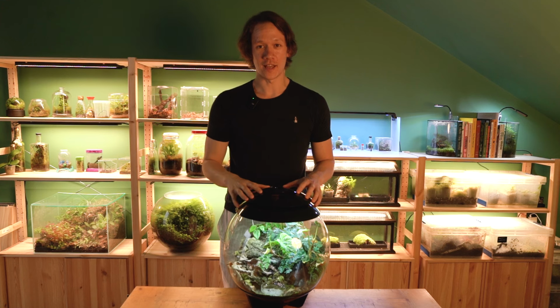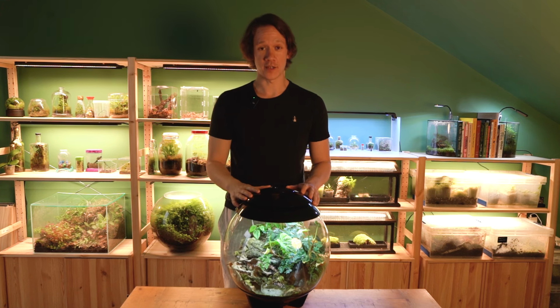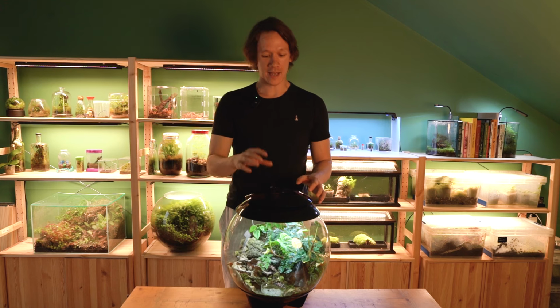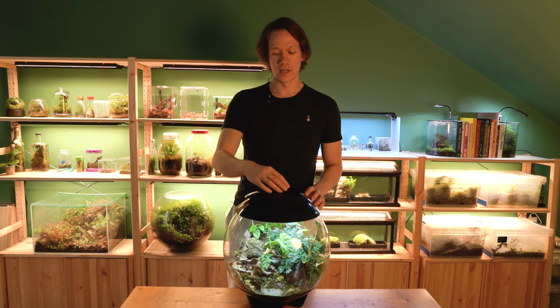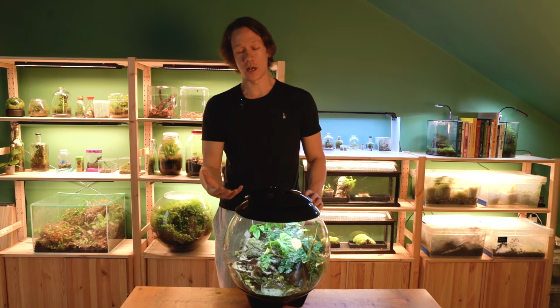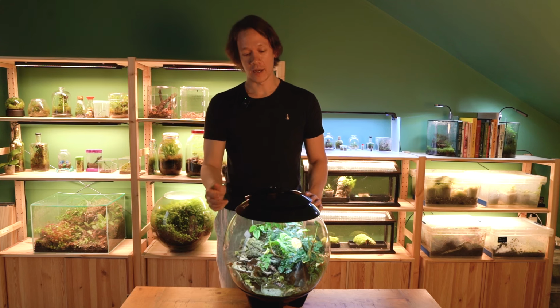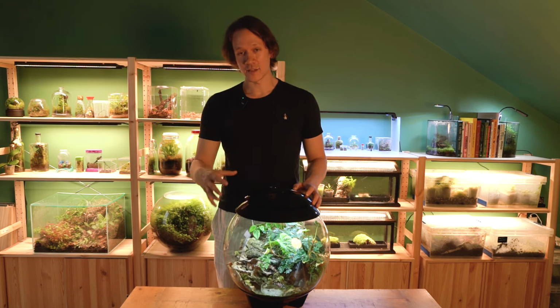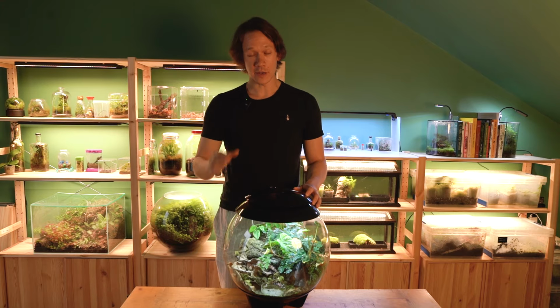So right here is my biOrb Air 30, and this is a very special terrarium because it has a carbon filter, it has a built-in light which is perfect for plant growth, and it has its own fogging system to maintain levels of humidity. Inside this terrarium are some very special plants.